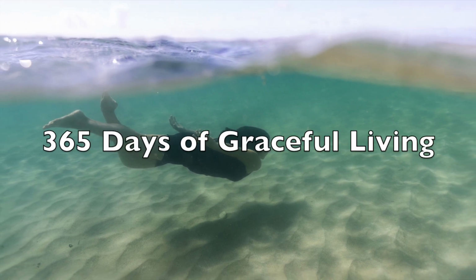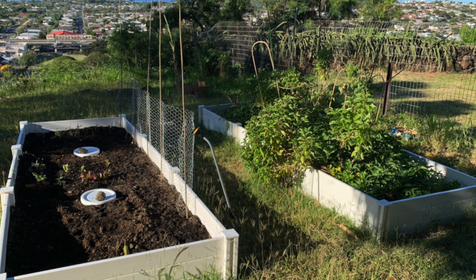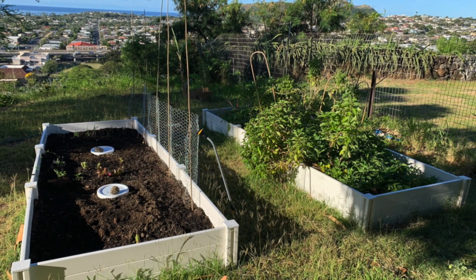Today I'm going to talk about my experience growing bananas in Hawaii. Here's a picture to give you a contrast of before the bananas. We placed the bananas in back of our garden beds. You'll see later what a contrast it is to having the bananas in the background.